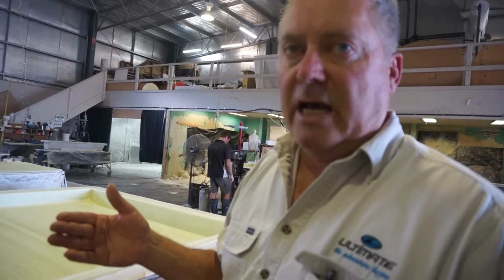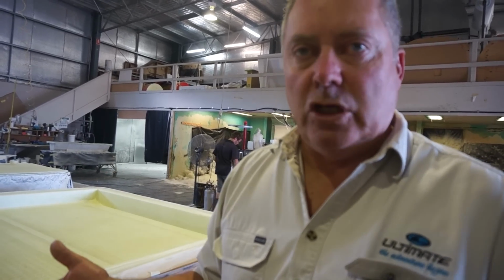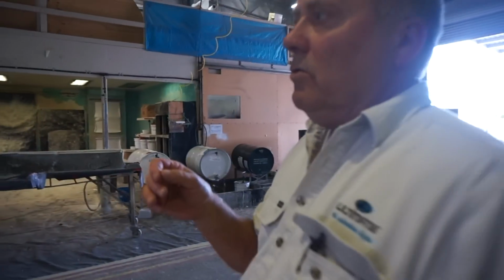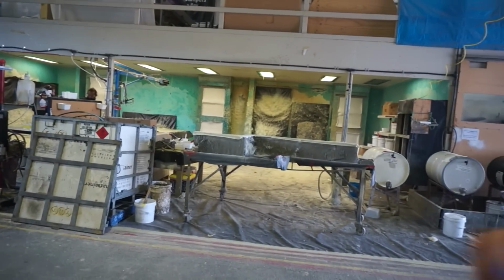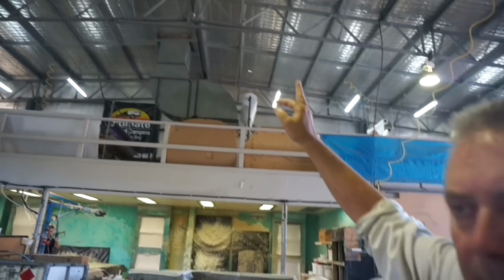So we keep it very safe. We keep the volatile organic compound emissions in here at an absolute minimum. We also use low styrene emission resins wherever possible. So we still do generate a few fumes in here. That entire back wall is drawing any of the fumes out of the building and accelerating them up outside.